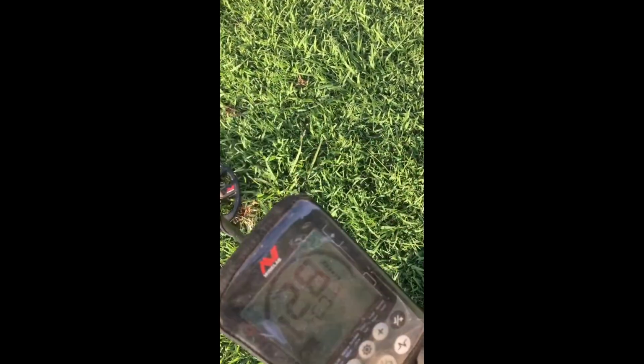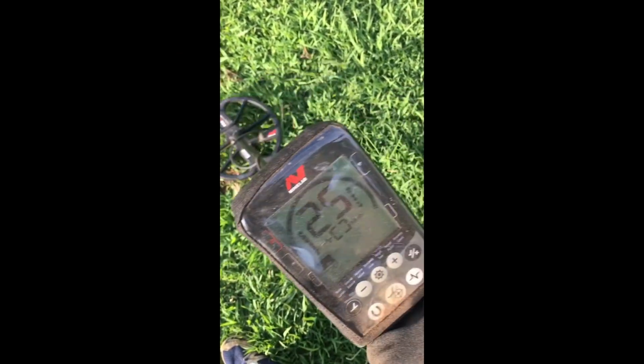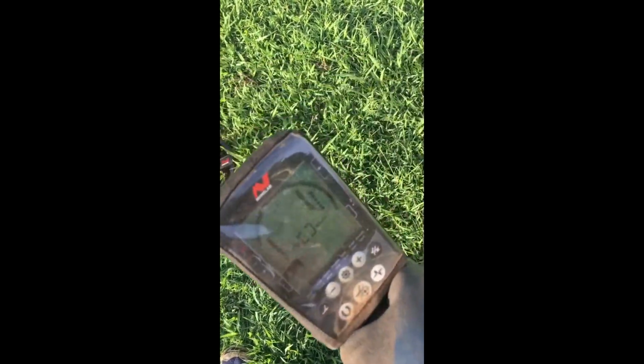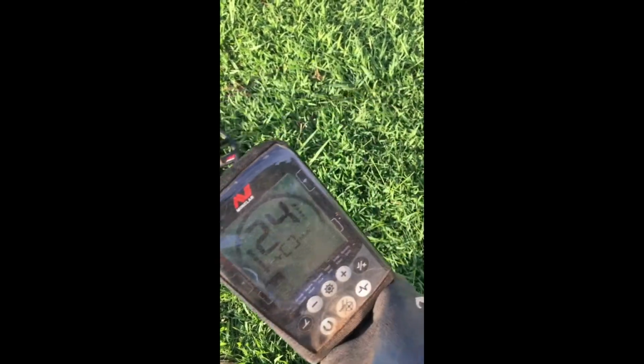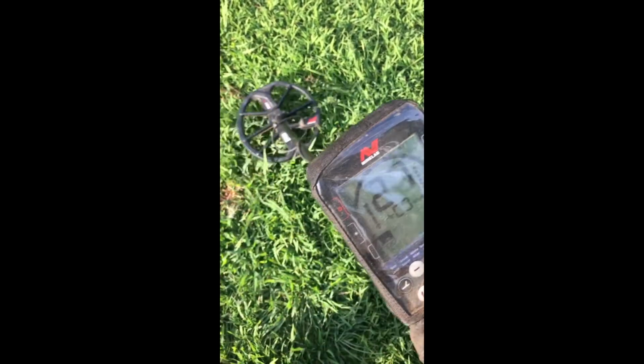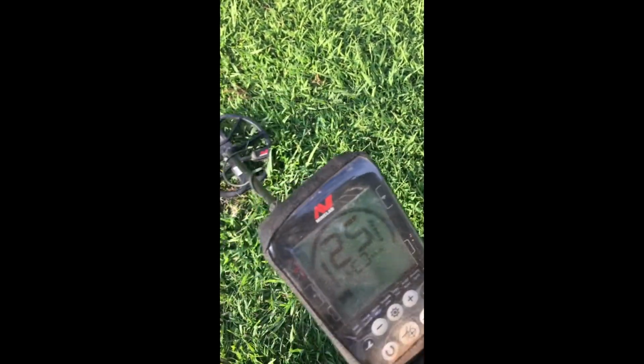I've got a really good signal here on the Equinox, right by where I found the pee-wee on this. Jumping up and kind of bouncing around a little bit, but it's pretty deep. Saying all the way up 25, 26, up to 30. So we're gonna dig it and see what it is.